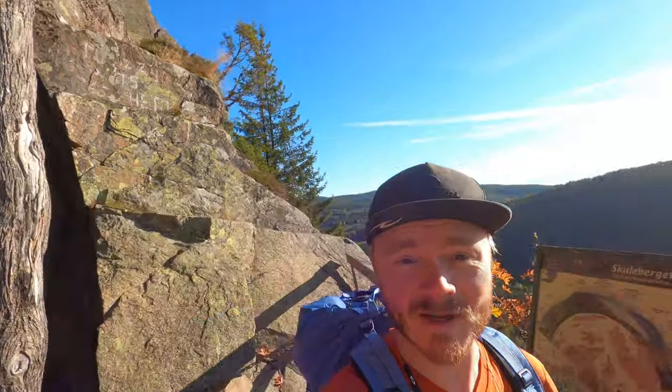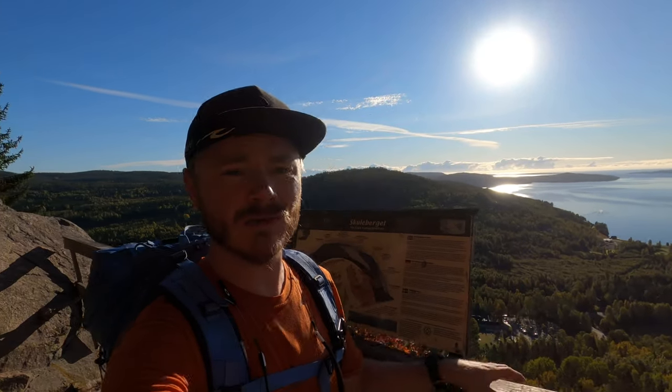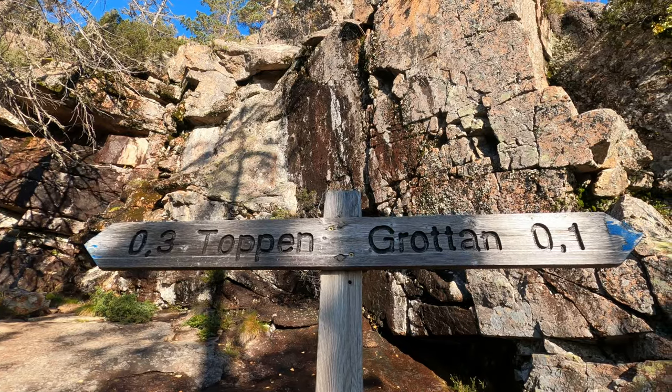Right behind me is the robber's cave, and on the other side behind me, the view is incredible. I think it took me half an hour to get up here, and it was a pretty fun trail, to be honest. It was steep and rocky, but very doable. There were some ladders and steel cables, but not that big of a problem. From here, I think it's 15 minutes to the top.